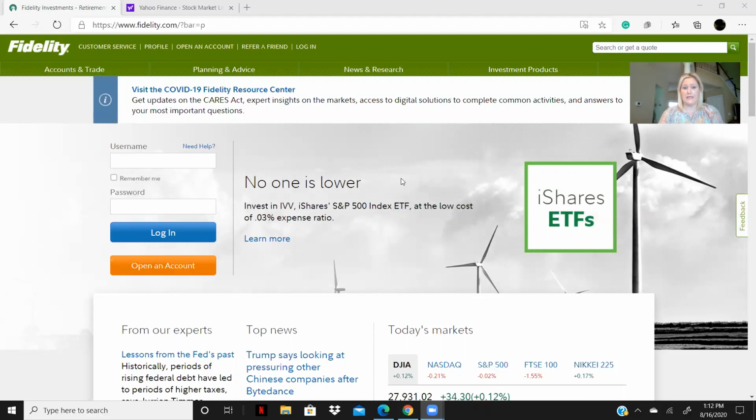And if you're a beginning investor, you're just getting started, you may not have that kind of money to put in. Maybe you only have $20 a paycheck that you can afford to get your portfolio started, which is fine, which is great. At least you're getting started. And that's why Fidelity is my choice for that. That's the primary reason for most people.